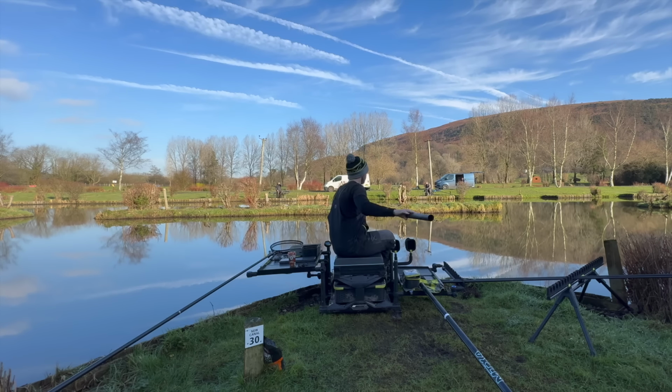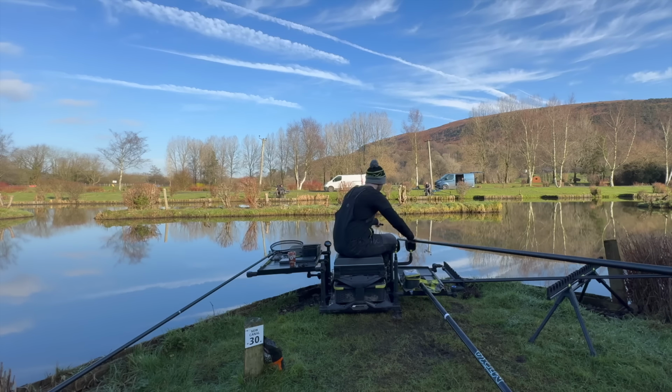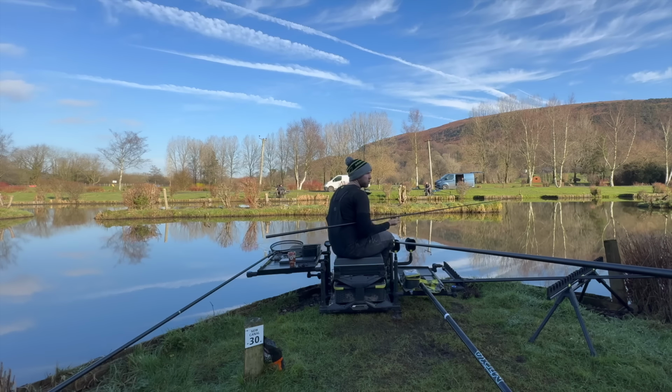So yeah, like I said, I've plumbed up there. I've just set up a 0.3 Matrix F1 Slim, bulk and one dropper. I'll go through my rig in a little bit more detail in a minute.